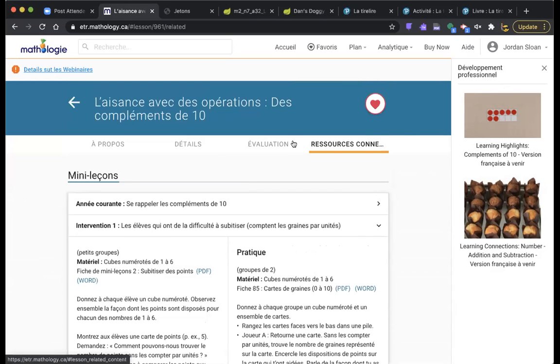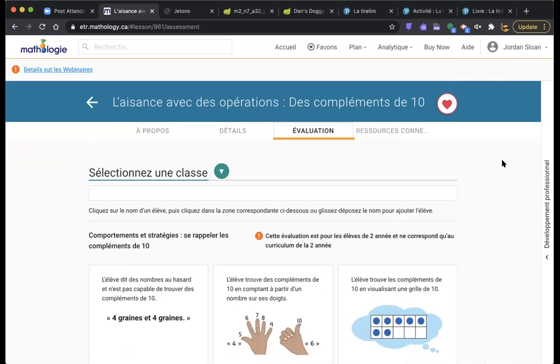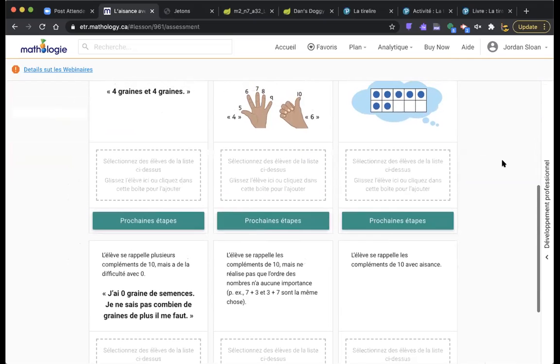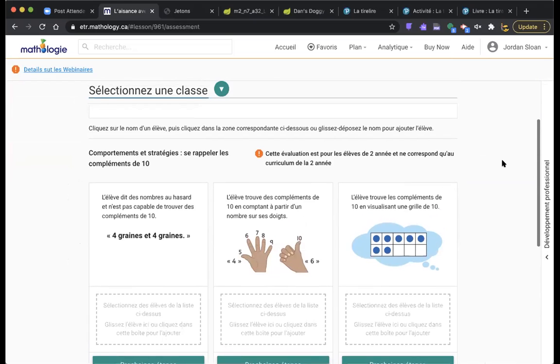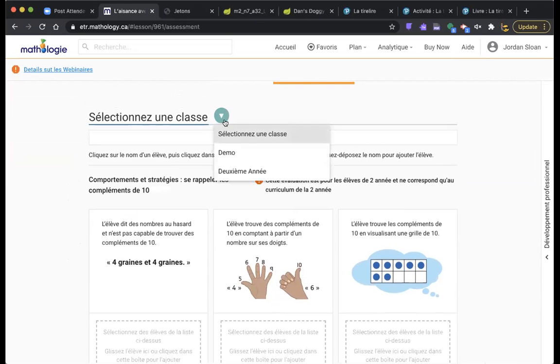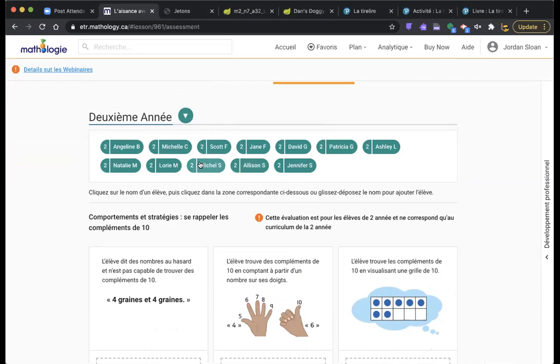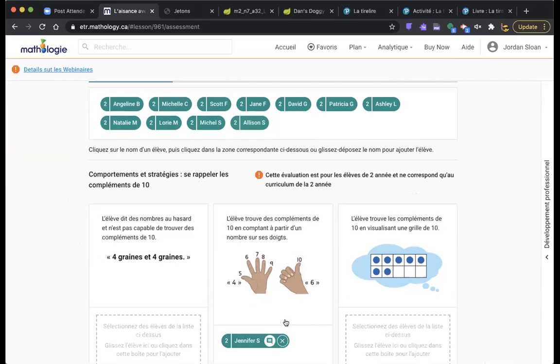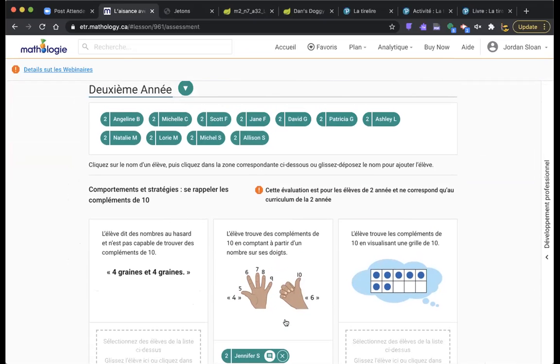So I'm going to take you back to Évaluation, because this is one of my favorite parts. So the back of that teacher card that I showed you had the behaviors and the strategies that you might see in your students doing this activity. It's all right here. So those 6 boxes are right there. So you can see right online the same thing as that teacher card. If I pick my grade 2 class here, you can see all my students are up here. I can drag and drop my student into whatever strategy or behavior that I'm seeing as they do this activity.